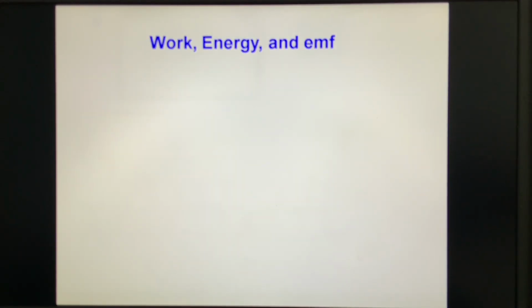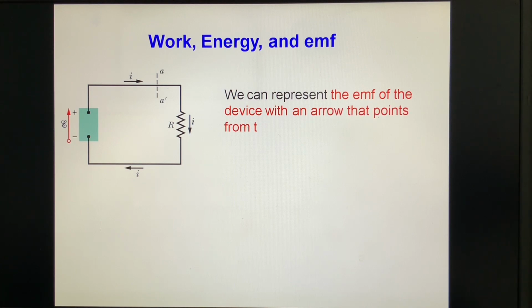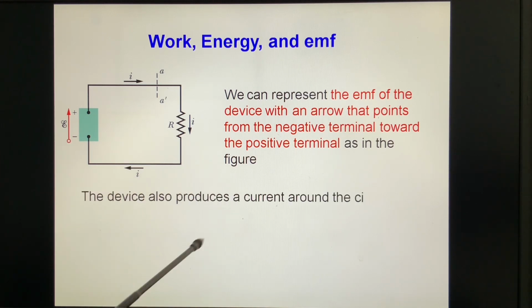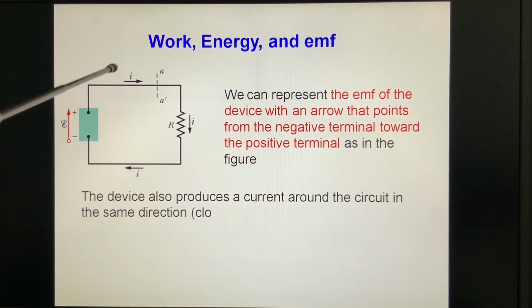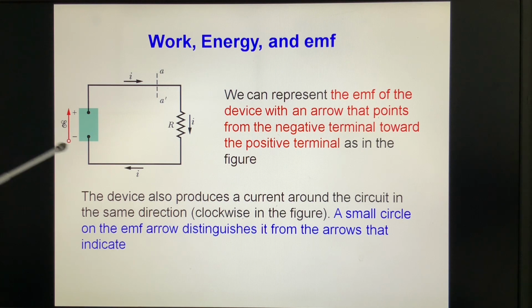Work, energy, electromotive force. This is a circle. We can represent the electromotive force of the device with an arrow that points from the negative terminal towards the positive terminal, as in the figure. The device also produces a current around the circuit in the same direction, clockwise in the figure. A small circle on the electromotive force arrow distinguishes it from the arrows that indicate the current direction.